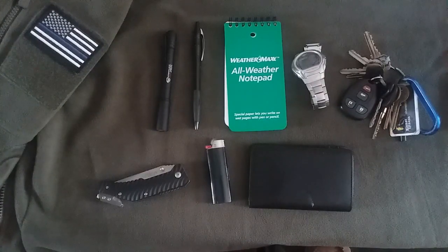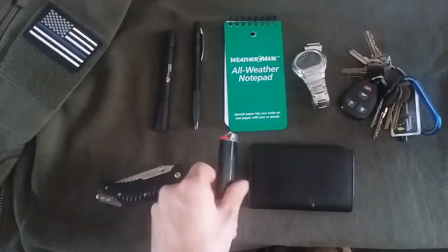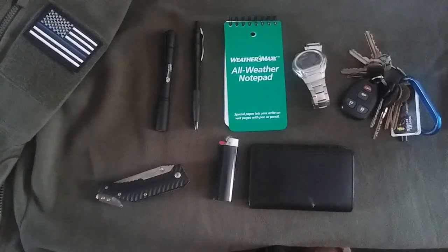Next up we have our lighter, or fire implement. At some point you may find yourself needing to make a fire, melting something. There's a million uses for a lighter. There's nothing more reliable or trusty than the old Bic. Keep one in your desk, one in your car, one on your person. You can get a 5-pack anywhere for a couple bucks.